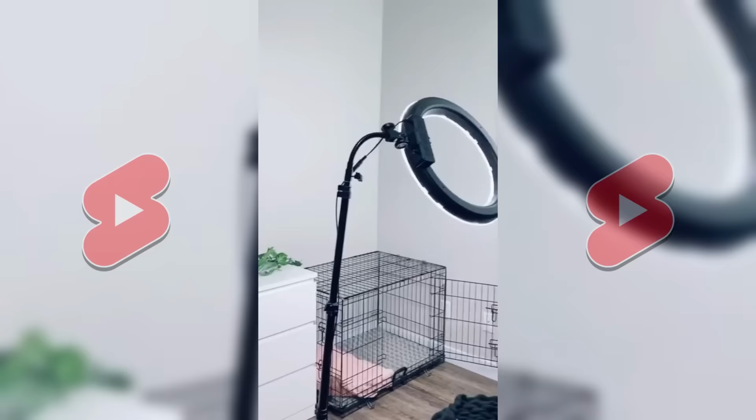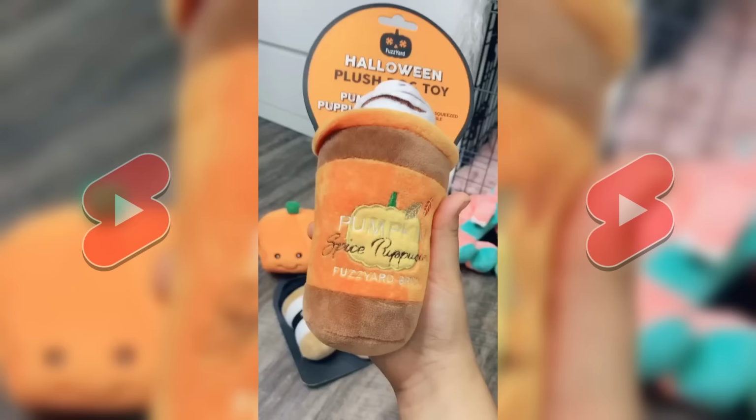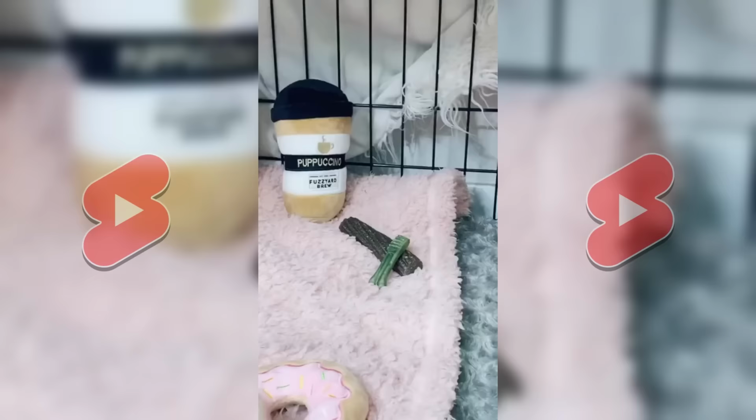Time to decorate Hazel's corner. Crate covers are so expensive, so we're just using one of our furry blankets. I bought her some brand new fall toys. Fall is my favorite season. I couldn't pass these up. I put in some treats for her. I think she's gonna like it.